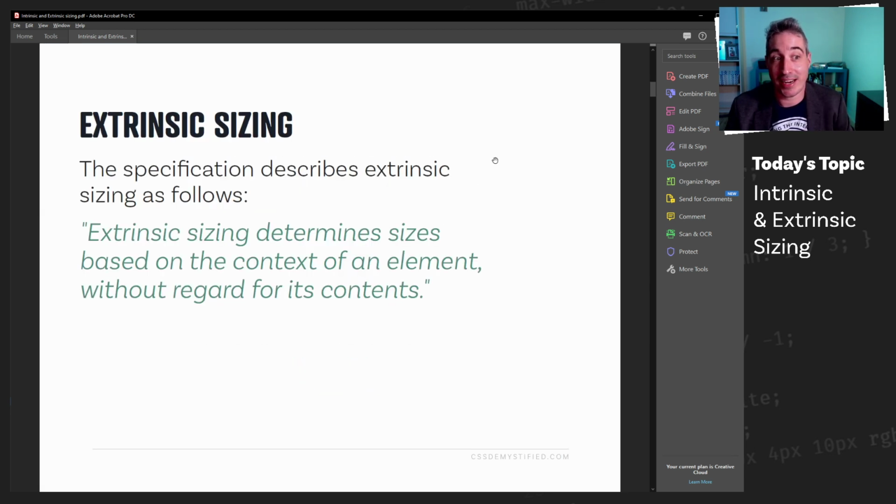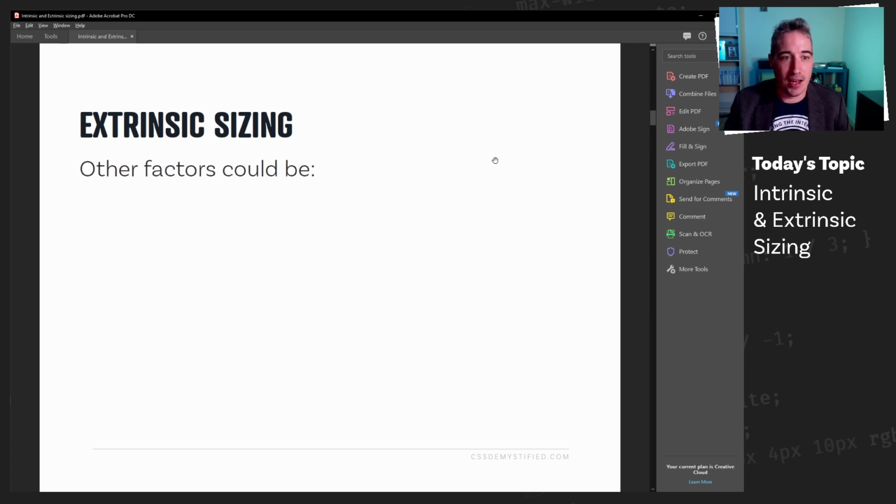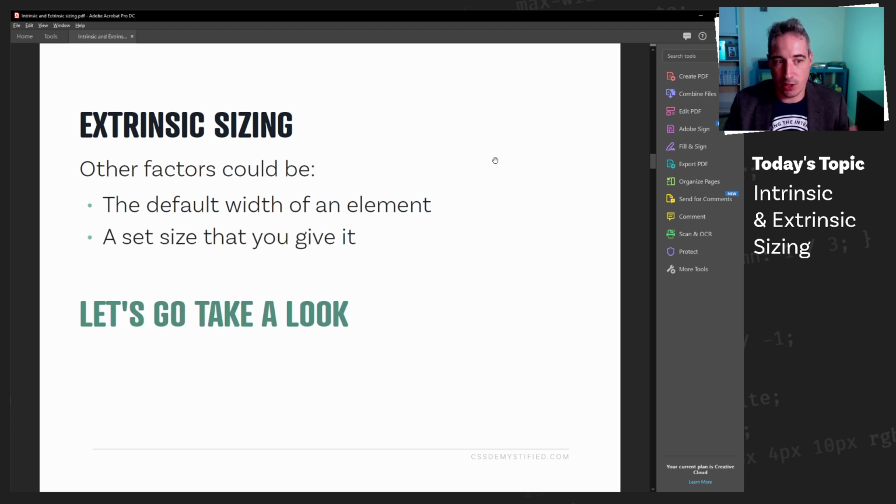So we have the extrinsic sizing, which is when the width is not determined by the content. So if you say width is 600 pixels in your CSS, you're saying what the width should be. It doesn't matter what's inside of it. It just matters that you told it the width. That's extrinsic sizing. It's the same as explicitly declaring something. So that's extrinsic sizing: default widths of an element, or the size that you give it.